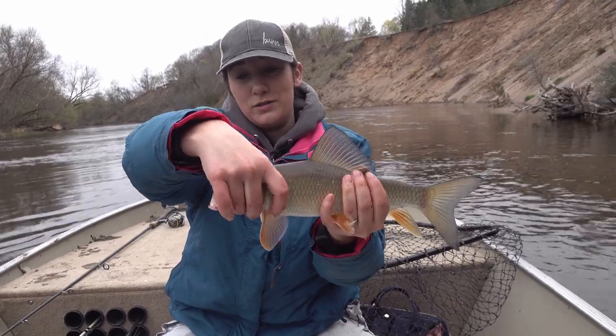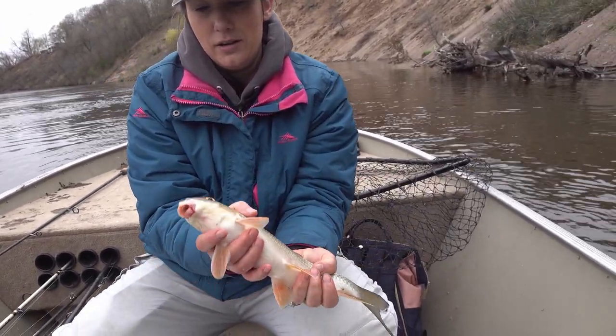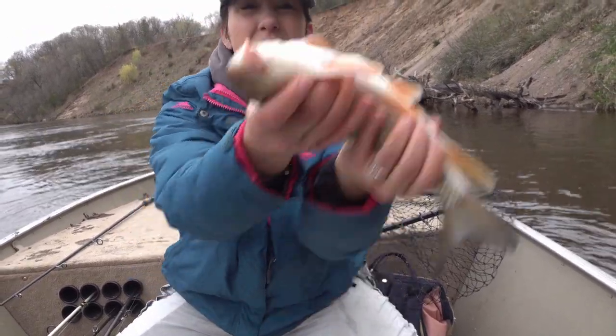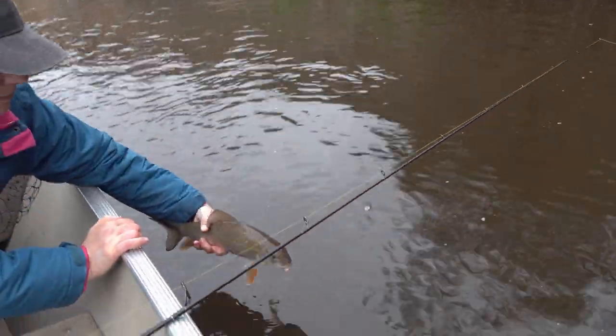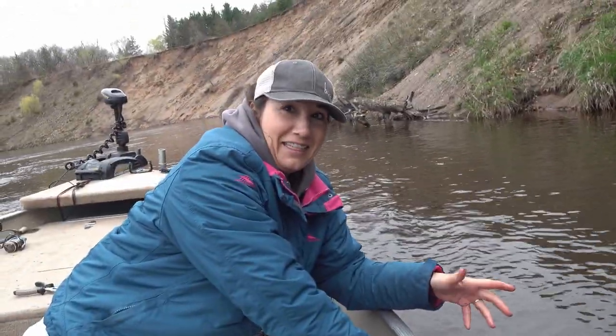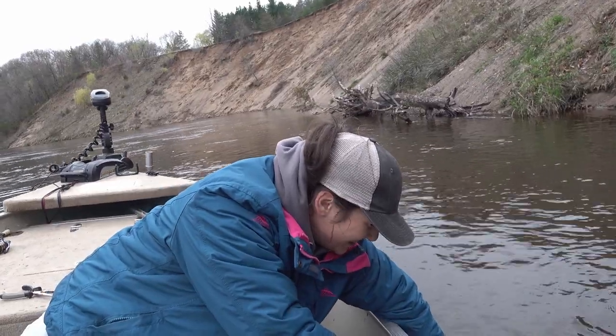So this is a redfish, you say? Red horse. Yeah, river red horse. Actually, it might be a sucker. I don't know what that is. I think it's a red horse. Look at his lips. Okay, he wants to go. We're going to let him go. I got this. Very nice.